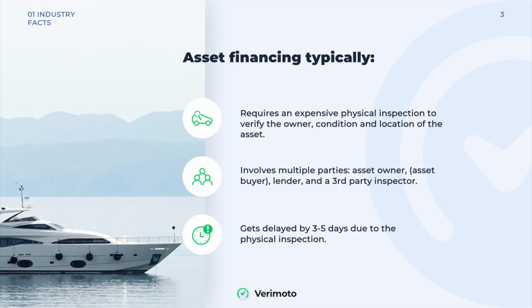So today, in the asset financing industry, in order to verify an asset, it requires an expensive physical inspection to verify the owner, the condition, and the location of the asset. Usually this involves multiple parties, including the asset owner, sometimes the asset buyer, the lender or broker, and a third-party inspector. And typically it gets delayed, so it takes quite a lot of time to coordinate all that, usually between 3 days and 2 weeks due to the need for a physical inspection.